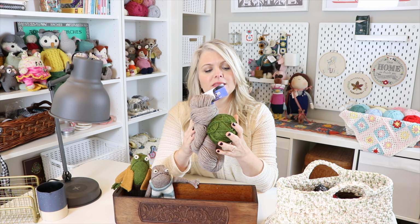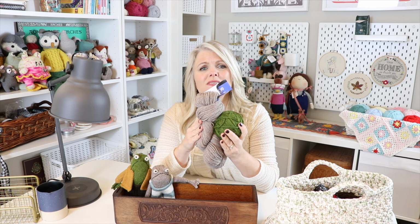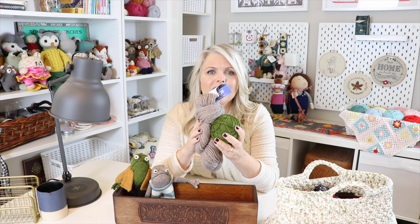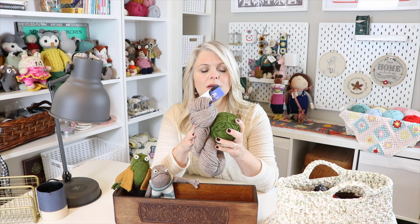I love that these colors are really more than just flat colors. They are dimensional. You will find little flecks of yellow and whites and darker colors and lighter colors within these beautiful yarns.